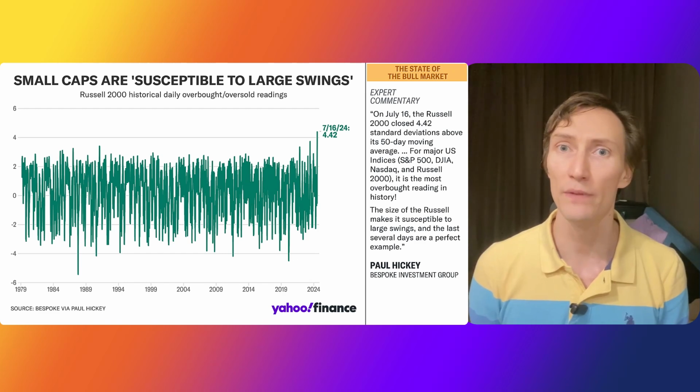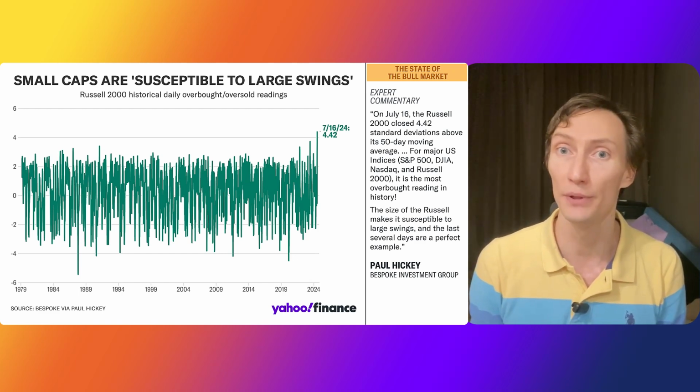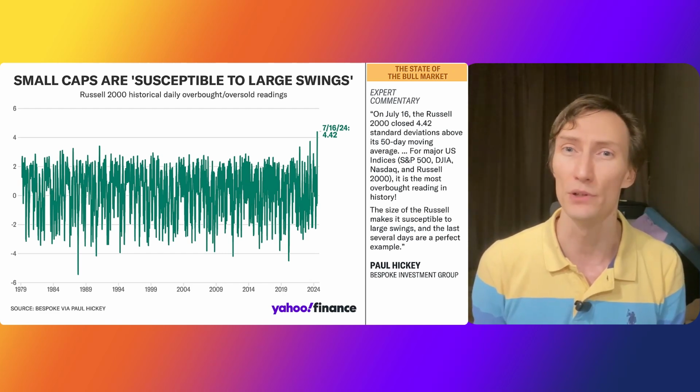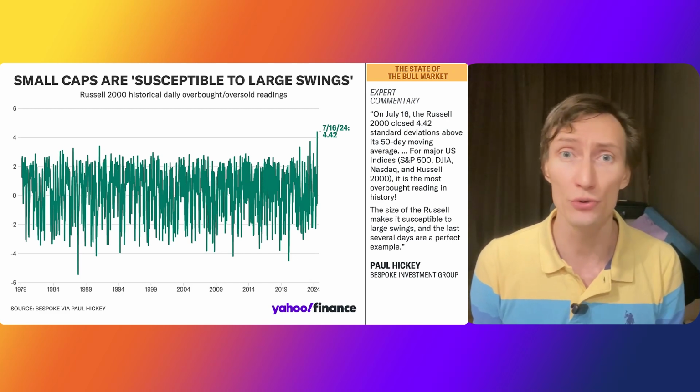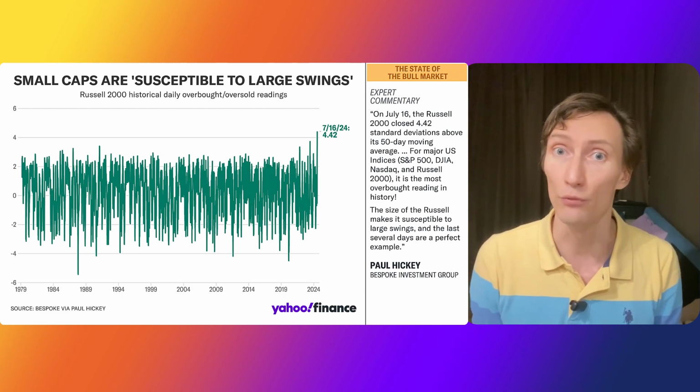Chart 11. Russell 2000 performance. Bespoke Investment Group's chart shows the Russell 2000 index, which tracks smaller companies, recently closed at a record high compared to its 50-day moving average. This indicates very strong recent performance in smaller stocks, which could be a sign of broadening market strength.